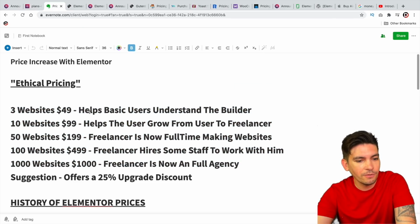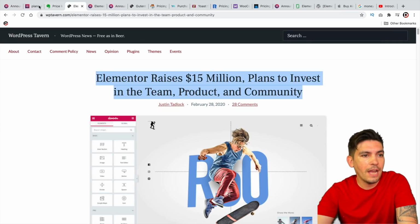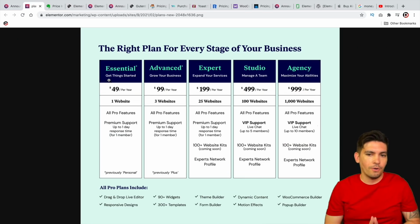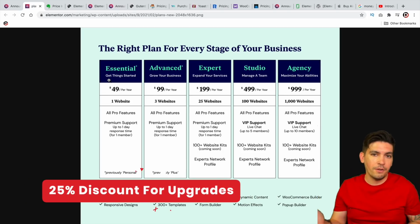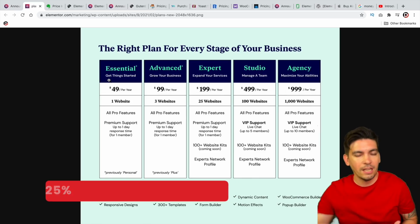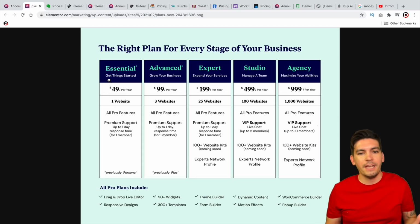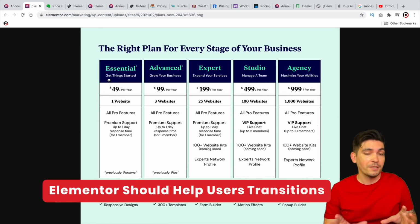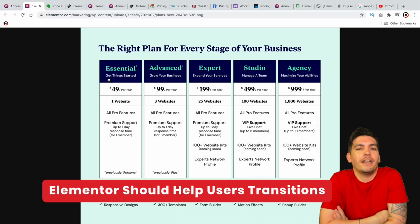Now let's also talk about my suggestion. As the user is actually using Elementor, I think offering them some sort of 25% increase from one plan to another helps that user transition, and it also helps that user trust Elementor. Like, these guys got my back, I like that. Instead of customers saying, well, the expert's $199 and now the studio's $599, or $499, so you've got to pay that.